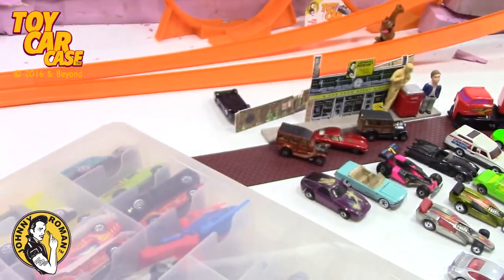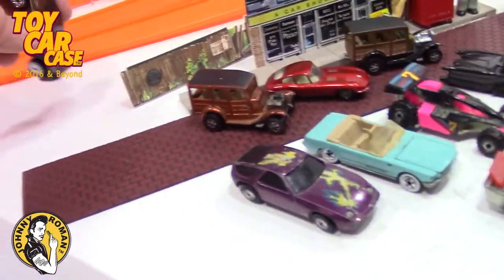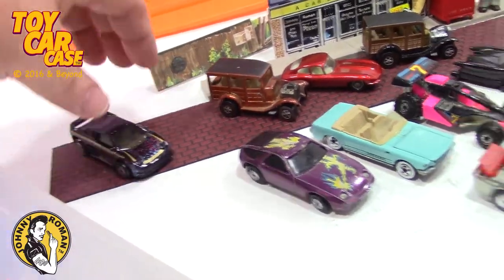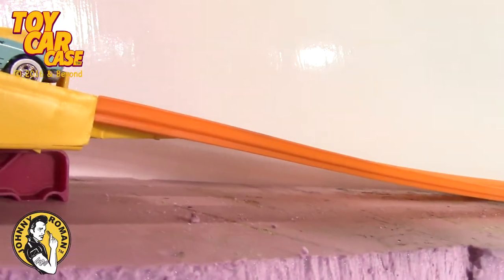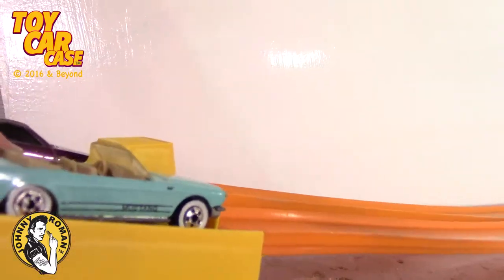Oh, should we race this mint one? This minty minter? Yeah, let's race it. Oh, not mint anymore. He took a dive, probably got a big chipper dipper do on there, but that's okay. Ready, set, go.